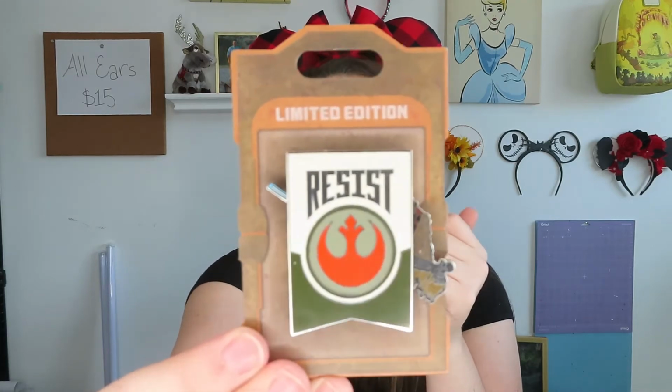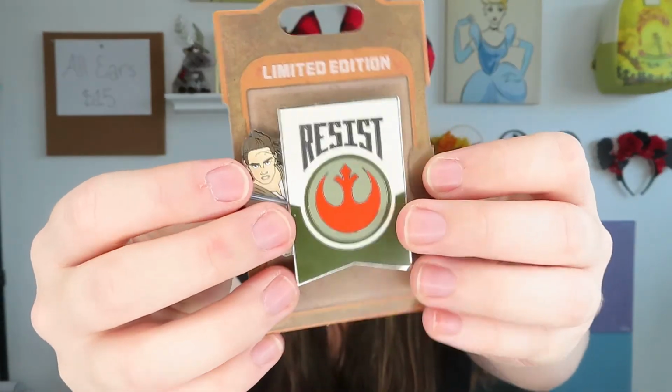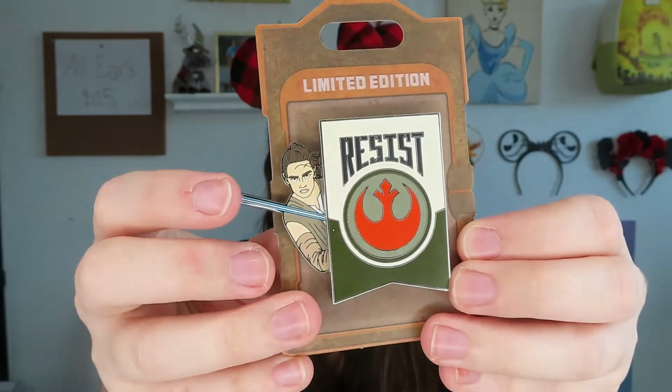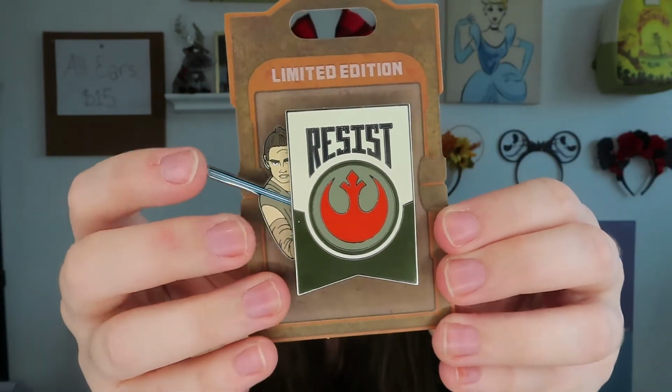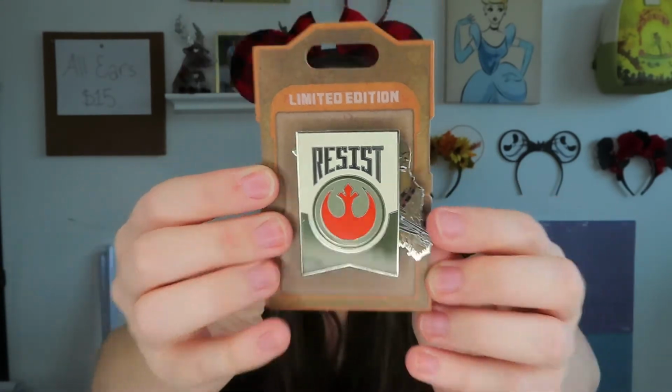Okay, so this is also a limited edition pin, and I picked up the matching one that says First Order. So I'll show you guys the pin on the card. It says resist and has the rebellion symbol, or the resistance symbol. And then here we have Rey with her lightsaber, and then it slides through and the other side Chewie comes out. So I thought this was a cute little pin. Got this in Hollywood Studios, and it looks like it's a limited edition of 3,000.